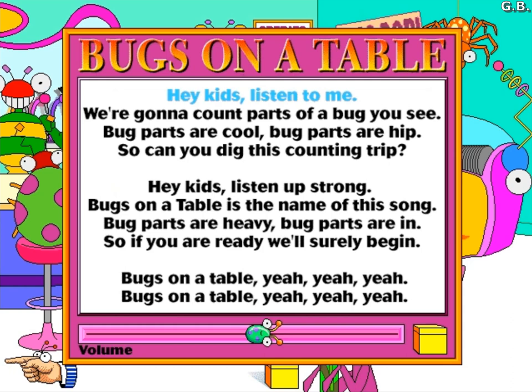Hey kids, listen to me. We're gonna count parts of a bug, you see. Bug parts are cool and bug parts are hip. So can you dig this counting trip? Hey kids, listen up strong. Bugs on the table is the name of this song. Bug parts are heavy, bug parts are in. So if you are ready, we'll surely begin. Bugs on the table, yeah, yeah, yeah. Bugs on a bug, crazy bug. Yeah, yeah, daddy-o.